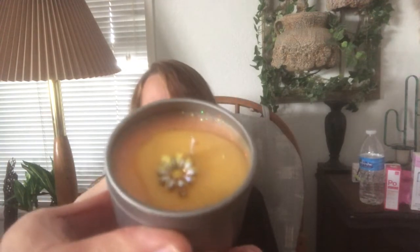And then we have the California Dreamin' Soy Candle. I love these little candles. Oh, God, there's a little flower on the top. And you need to come over here and smell this, like right now. This smells so good. Oh. And that little flower on the top. My daughter will probably want that.